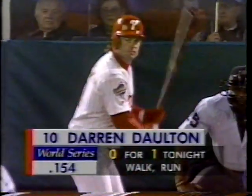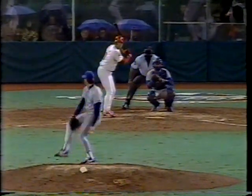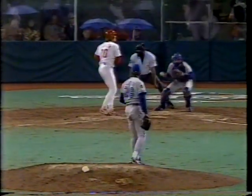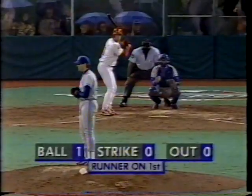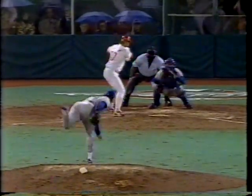Sure. Darren Dalton, another one, mired in a slump. Jim Fregosi hates the word slump. He prefers to use the term mix-ups. The league agreed before the game that Hollins and Dalton are experiencing mix-ups. Breaking ball for a strike, 1-1 on Dalton. Well, during the season, it is a mix-up. But in the World Series, in Game 4, it's a slump.